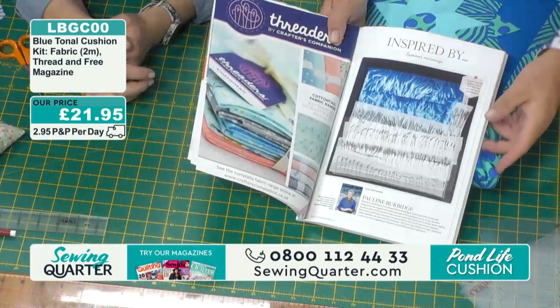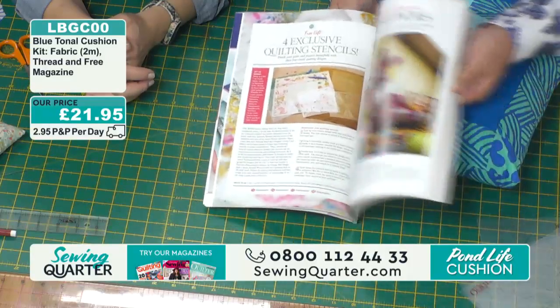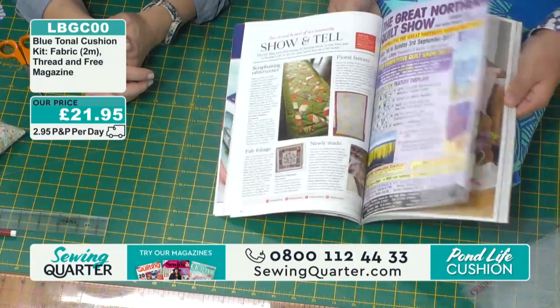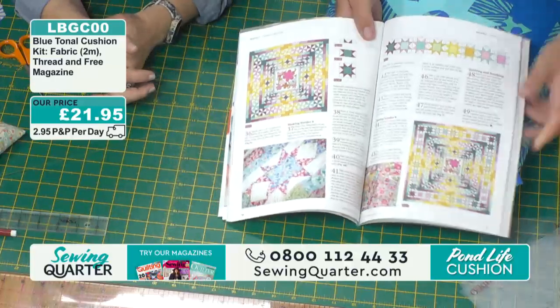This is just free within... Because the patterns... But look, all the amount of information. It's a gorgeous magazine. It's 2 years old today. Sorry, say that again? This copy's not 2 years old, the actual magazine.